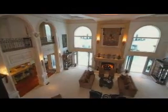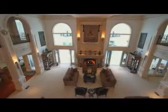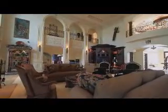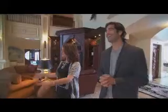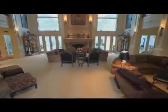The stunning entryway opens into the great room, used for both entertaining and relaxation. This room strikes the perfect balance of size and intimacy. Why do you call this the great room? Well, because it's great. It's grand, and it's right in the center of the house. This is such a large space. How many square feet? What do you think? I'm thinking around 3,000 square feet.